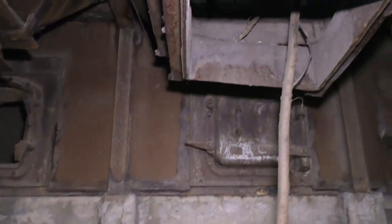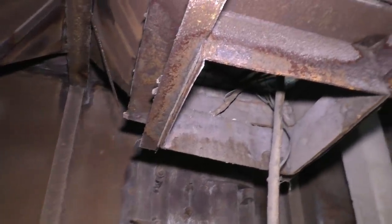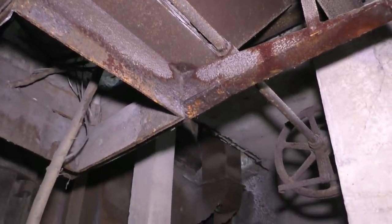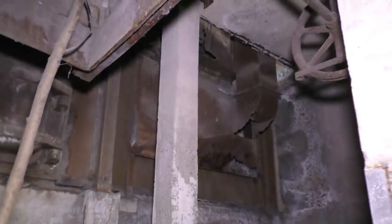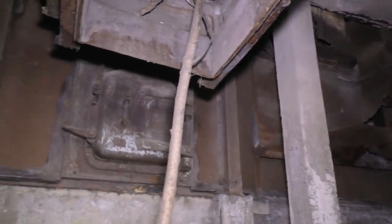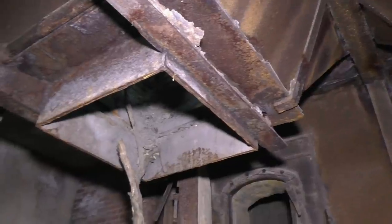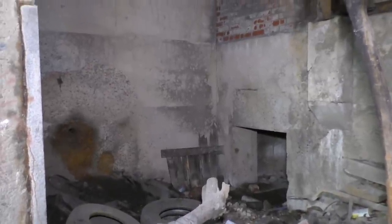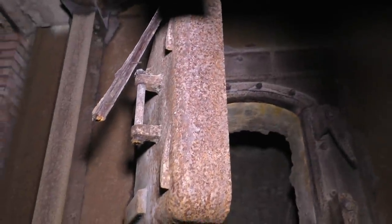Okay, we made it. Alright, here is the bottom of the incinerators. Big pulley over there. Exhaust pipe, maybe. Little cubby over there. It's inside the incinerator. That's a big door.